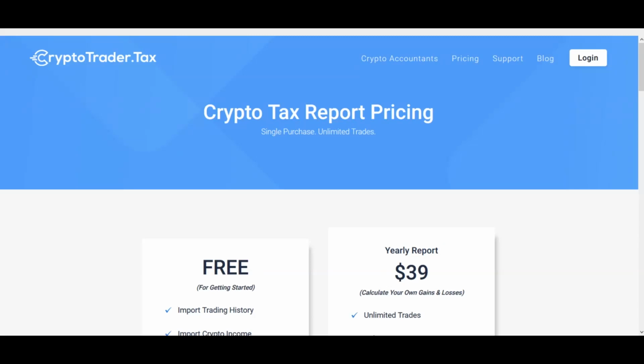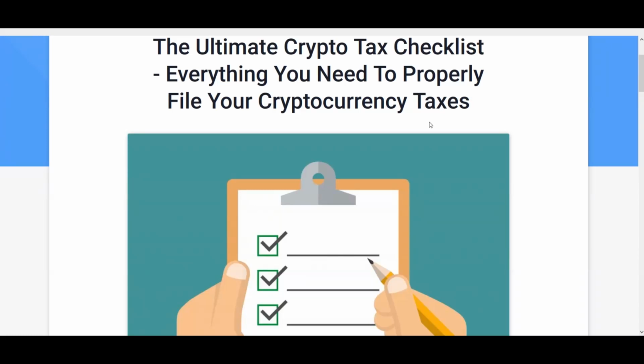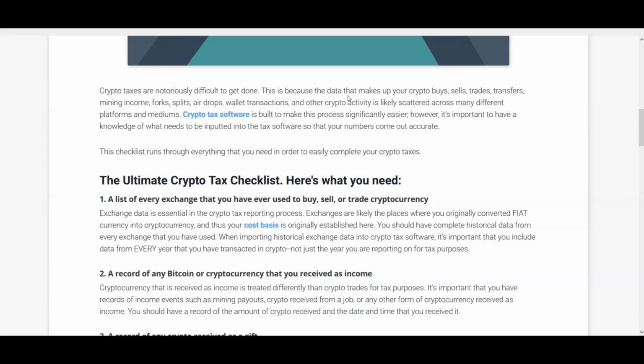Okay. The other thing too is, like I said, they do give different good quality information on their blog as well. So even if you're not into this, I would suggest coming over and just following along on their blog, because they give out a lot of good information on here. Here's one they posted: the ultimate crypto tax checklist, everything you need to properly file your cryptocurrency taxes, all here in one article.